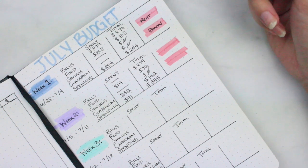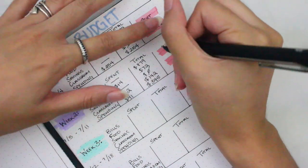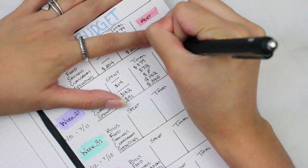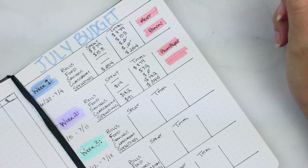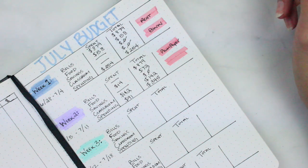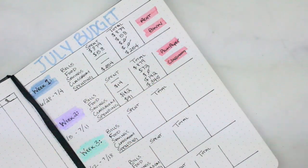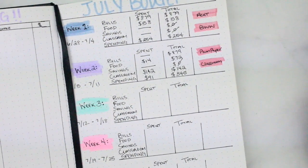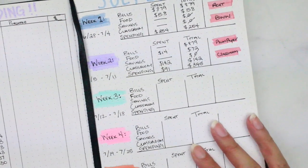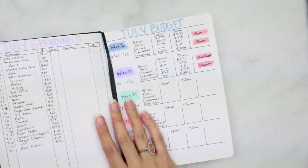Let's see, I think the expenses that stood out to me were my planner. So I'm going to say Plum Paper, because that was like $53, and then I'm going to write classroom. Like literally all the stuff that I bought for the classroom is why, like 142. That's a lot of money to spend in 1 week for a classroom that I may not even be going back to. But that was week 2 of our budget, what I spend in a week check-in.